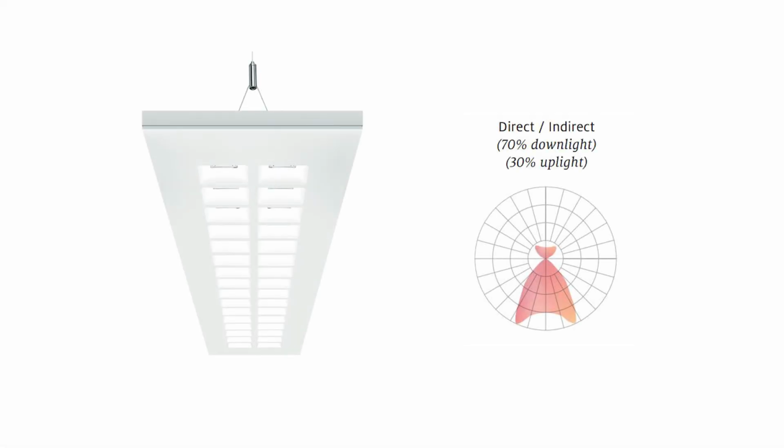The Mirel pendant is an ultra-slim indirect direct luminaire offered with a 70% downlight and a 30% uplight. These pendants can be individually or continuously mounted.